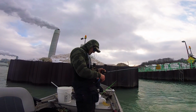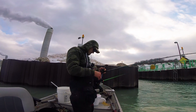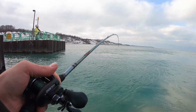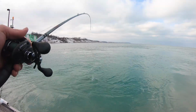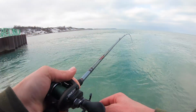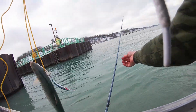So I really don't want to net these fish because I have a crankbait on with 6 hooks. And it really gets tangled in my net. So we'll just tire this guy out a little bit. But looks like the hook might have popped out of his mouth. He's just snagged now. Sorry, bud. Okay, relax.